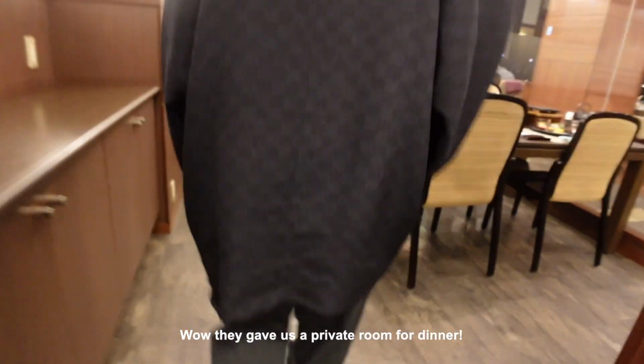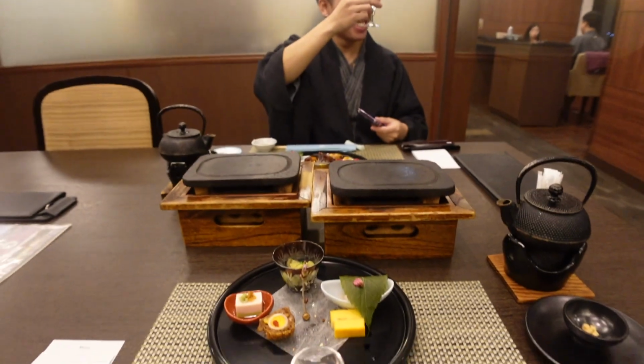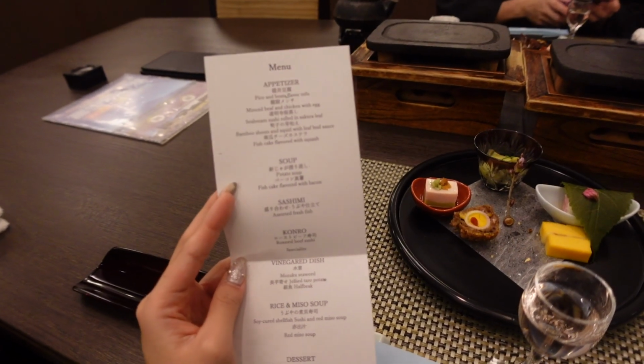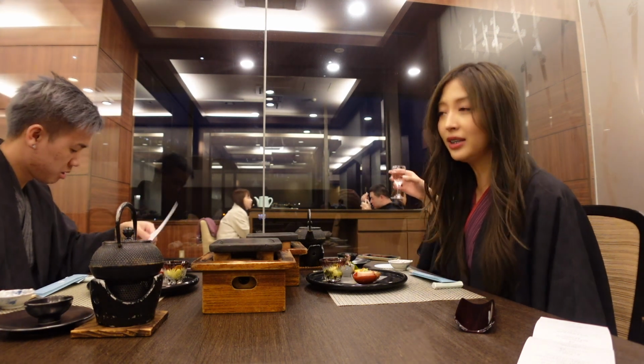Ah, thank you. Wow. So it looks like we've gotten ourselves a private room. How special. Oh, so it comes with a complimentary shot. This is our menu for tonight. So he's told us to make a toast. We also ordered an umeshu each, which is a plum wine.